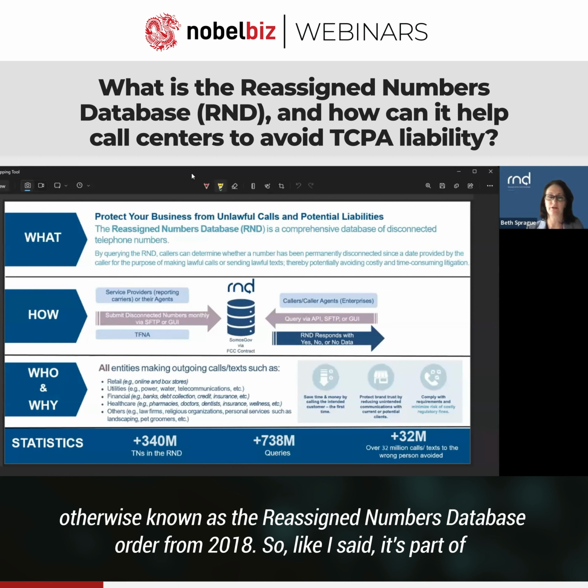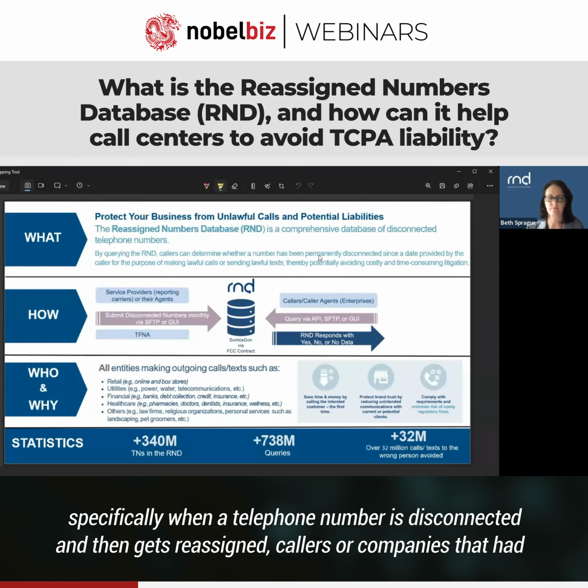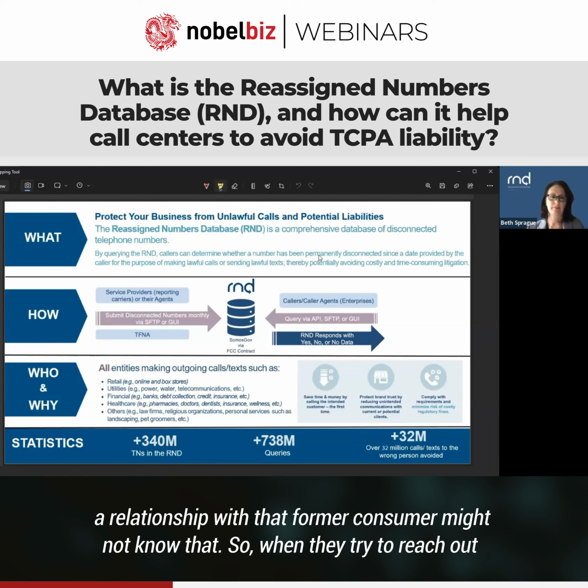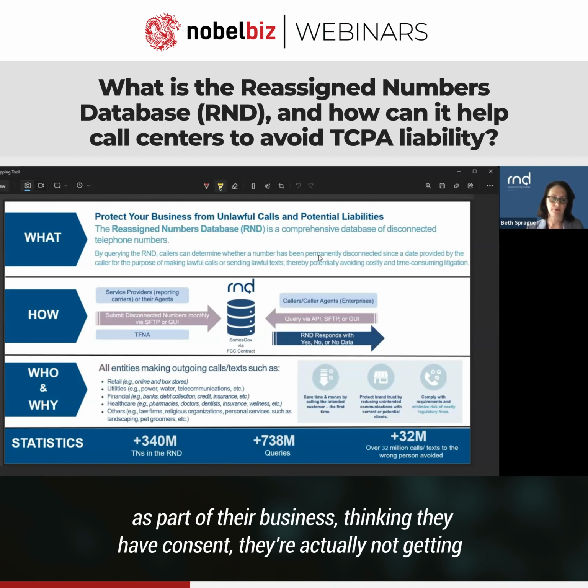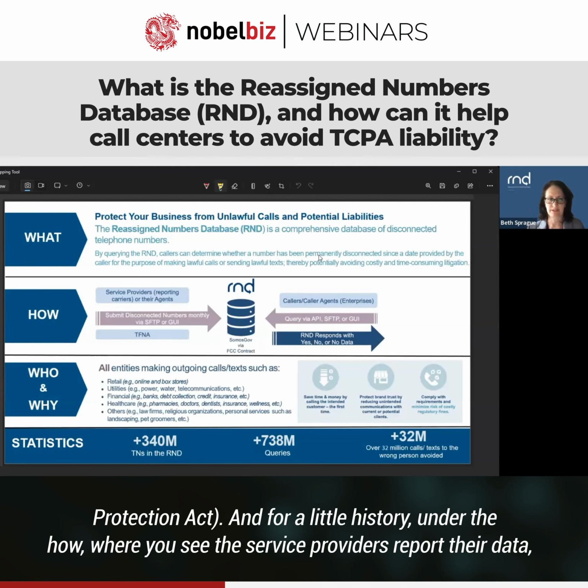It's otherwise known as the Reassigned Numbers Database Order from 2018. So, like I said, it's part of the FCC's approach to addressing the problem of unwanted calls and texts. And like you said, Brad, this specifically, when a telephone number is disconnected and then gets reassigned, callers or companies that had a relationship with that former consumer might not know that. And so when they try to reach out as part of their business, thinking they have consent, they're actually not getting the original customer, and that will subject them to liability under the TCPA, Telephone Consumer Protection Act.